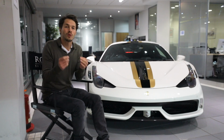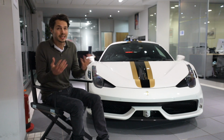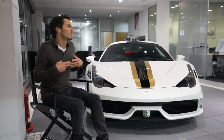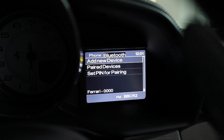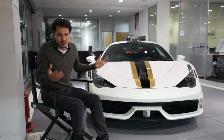Okay, just a few more options to look out for, especially if you're looking for a more sort of road-friendly setup. So, sat-nav and Bluetooth, that was an extra on the Speciale. We have had a couple of cars without them. Sat-nav, probably not that important. Most people use their phones these days, but Bluetooth is something you're going to want to use if you're using the car regularly. Other things, parking sensors, obviously useful for parking.